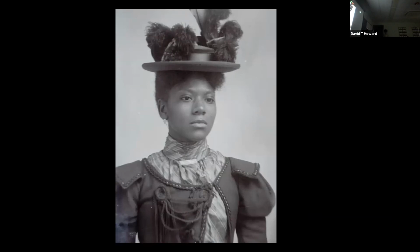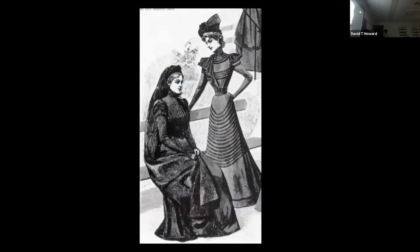Then we can see how high that neckline is coming down from there. And then that cute little hat. I love a good hat.